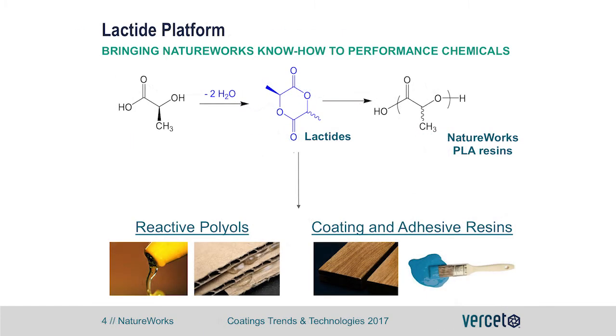So having said that, we now, as a company, take Lactide to PLA. We're taking that Lactide technology and moving it into Lactide for performance chemicals. So again, same sort of thing, but now our building block is going to be something we can create other derivatives out of. We don't need to go to 75,000 or 125,000 molecular weight. We don't need to rely on semi-crystallinity to drive our properties. We have other formulation handles and chemistries that we can utilize that make these intermediates useful in coatings and adhesives.